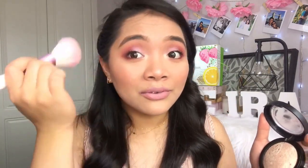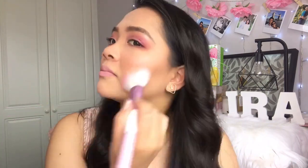Just swirl it all over my face. Look at the difference. Can you see? Oh, I love it. This is such a really good recommendation. It doesn't give any more coverage, but it does give you a glowy finished skin, which I love.